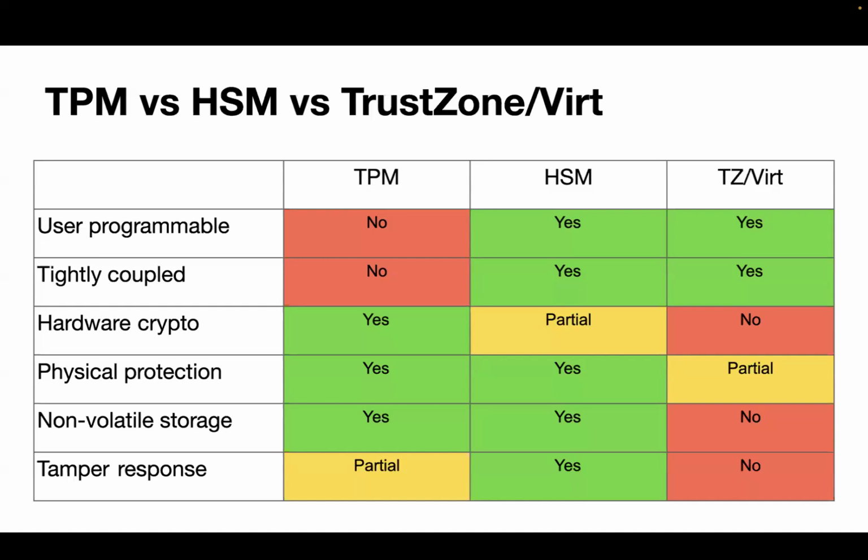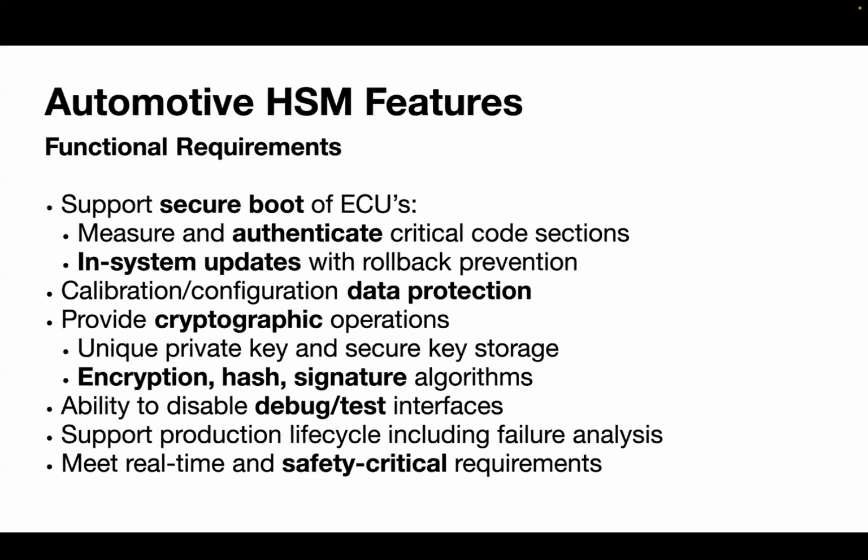So this is kind of the scheme where we see HSMs sitting. From our perspective, we believe that an automotive HSM has some functional requirements. It needs to be involved in the secure boot of the ECU. It has to be able to authenticate certain critical code sections, maybe not all of it, but it has to be able to at least authenticate itself and the initial boot sections of the applications. It needs to support in-system updates and then ensure that you can't roll back. So these are just some of the basic secure boot features.